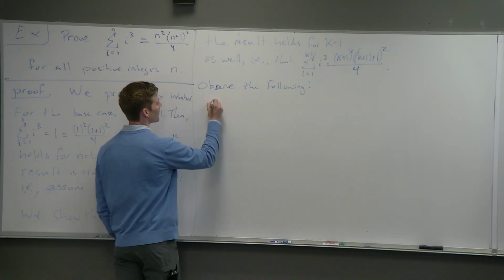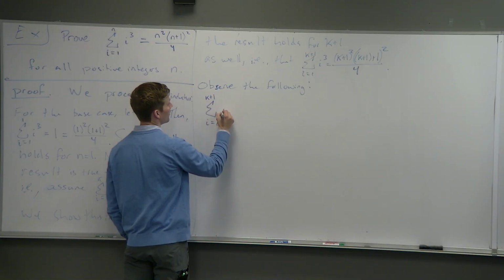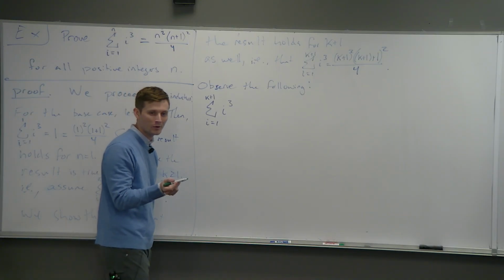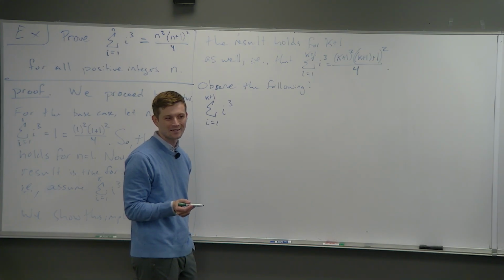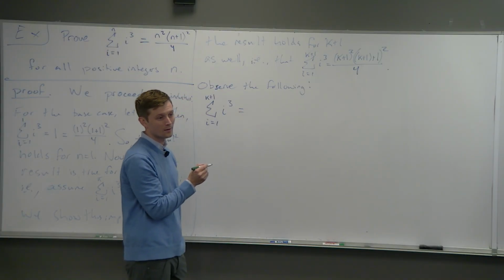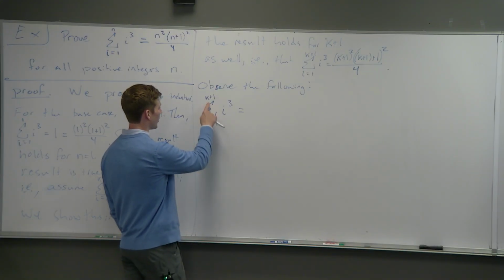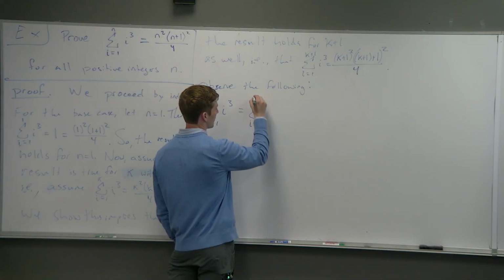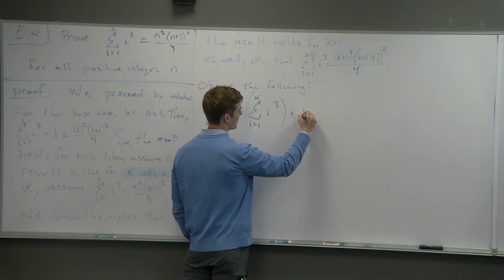Okay, so we'll start by taking the sum from i equals 1 to k plus 1 of i cubed. And we'll notice, what trick are we going to use? What did we do last time we did one of these? We split the sum. Divided the sum into two parts, right? Yes, exactly. We break the sum apart. That is, if we're summing from i equals 1 all the way up to k plus 1, we could equivalently write this sum as the sum from i equals 1 to k of i cubed, and then add on the last term.